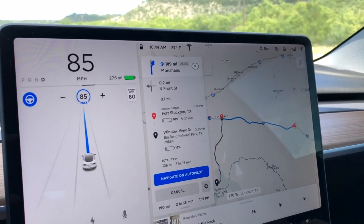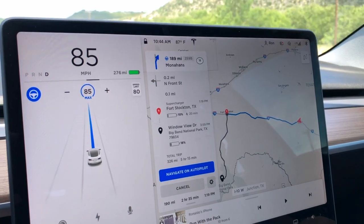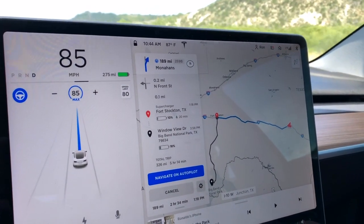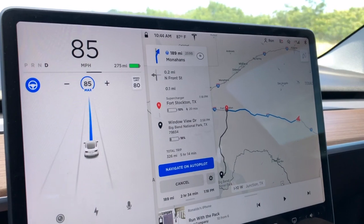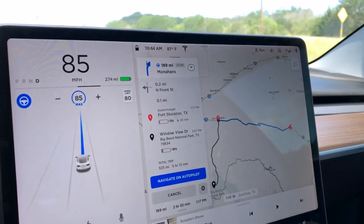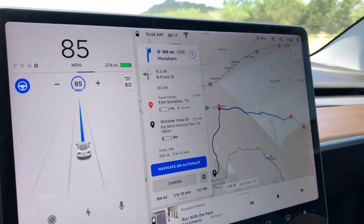So from 80 to 85, 3% battery loss to go a little faster. And I believe it was like $6 to recharge that last stop, or slightly above. I forgot to look, but it's on that screenshot previously.